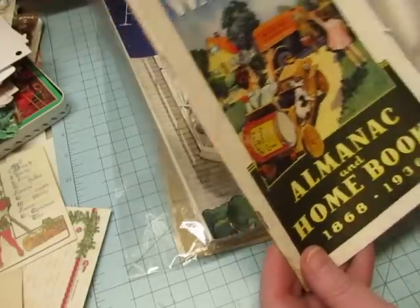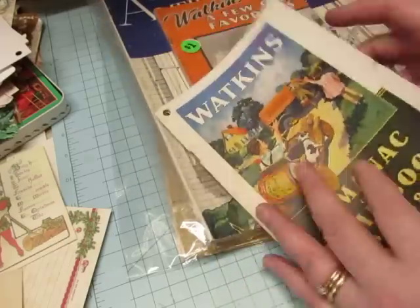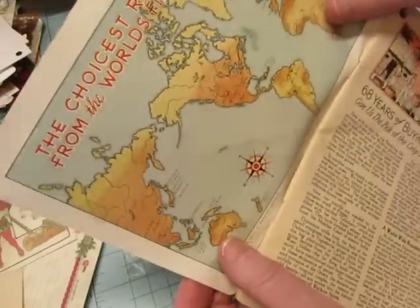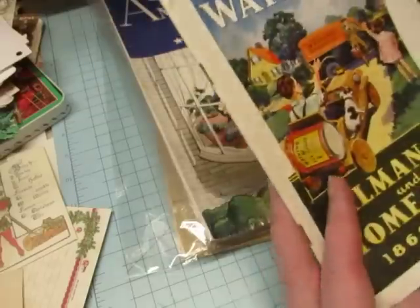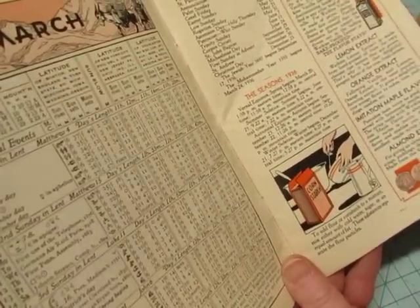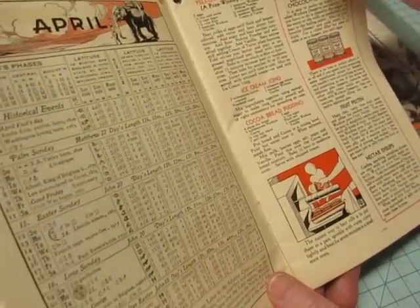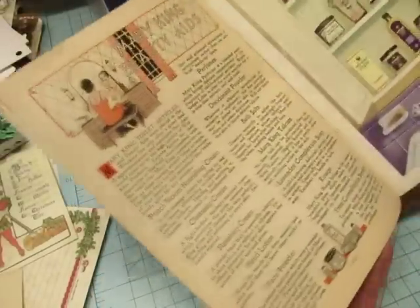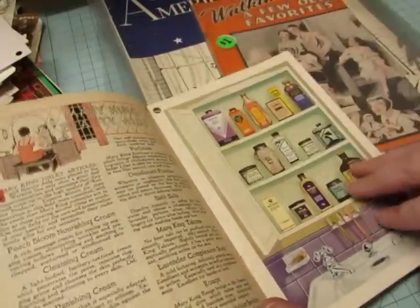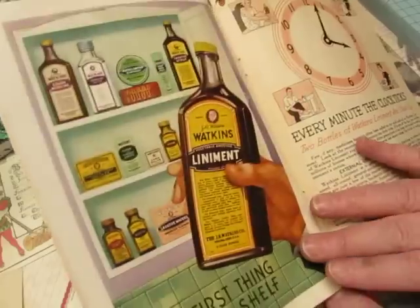And then the Watkins book. This was 50 cents, 1936, the map, it's pretty. So it's an almanac, so it has interesting information. Advertising. This is very similar to the center of the Raleigh book.